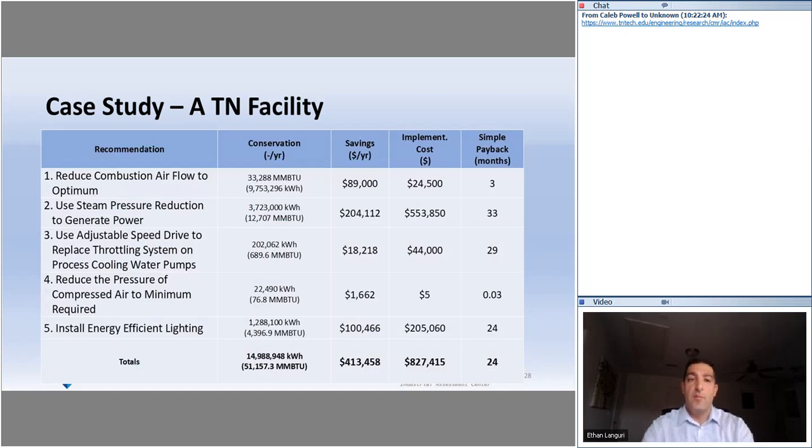So the outcome of the assessment that you will see in that detailed report, if you do yours as well, imagine a 70-page report with a lot of details, but this is the bottom line, the table of the recommendations. So we had 5 recommendations for this plant. Number 1 was reduce combustion airflow to optimum. This is more for the steam system, for the boiler, that could save them almost $90,000 with $25,000 cost with a 3-month payback period. So this is a no-brainer project.